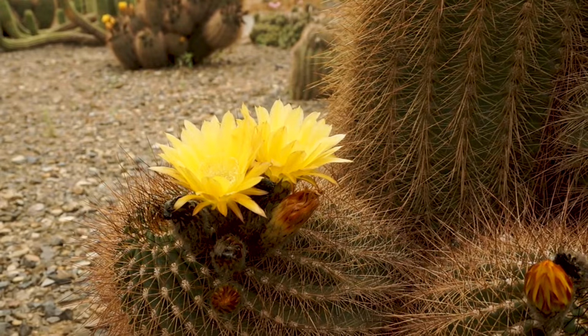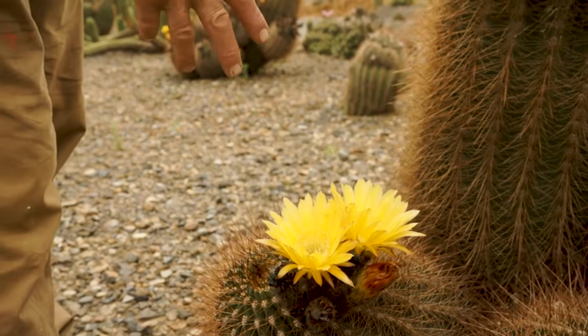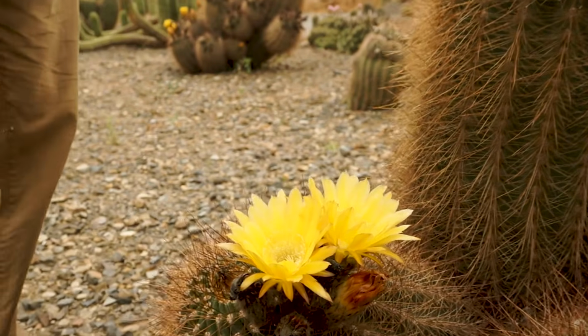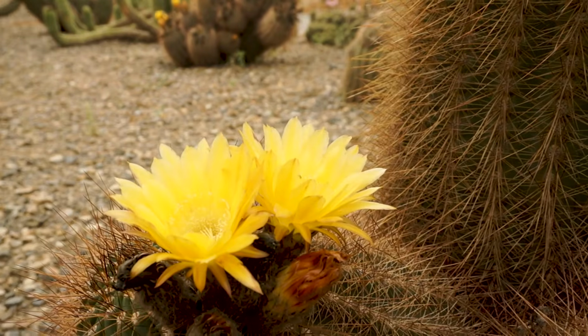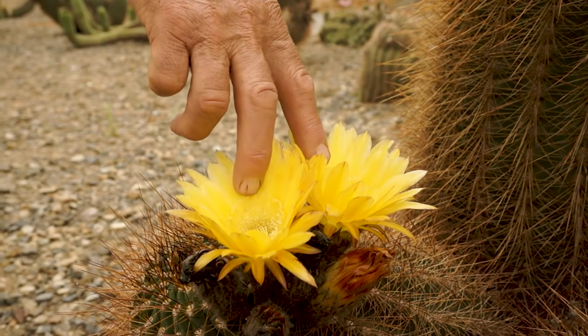As this is one of the hybrids that I was talking about, and this is a Serentia cross Tuschekii. So we were just looking at the Tuschekii, and these are the coloured flowers coming from the Serentia side.